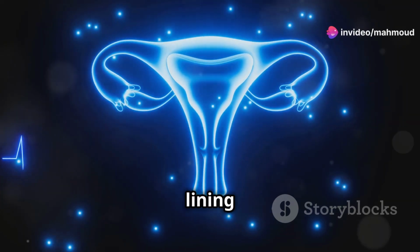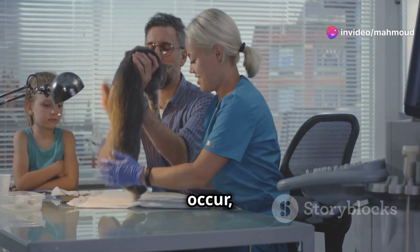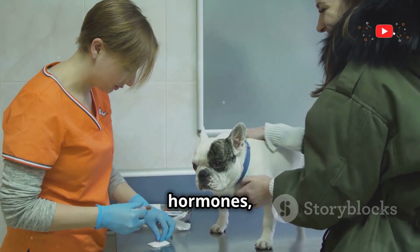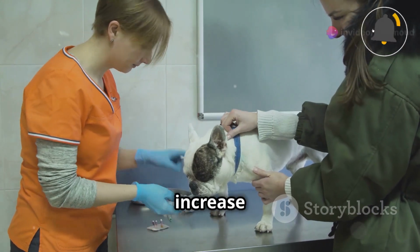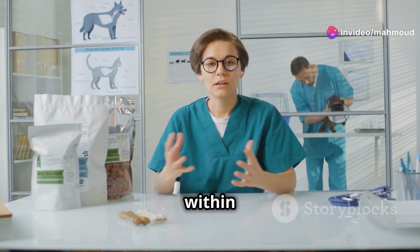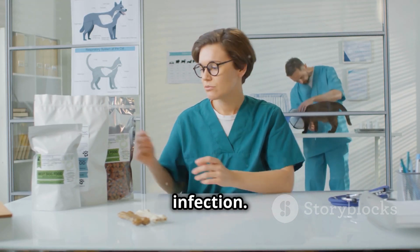During heat, the lining of the uterus thickens to prepare for pregnancy. If pregnancy doesn't occur, the thickened lining becomes susceptible to infection. The use of certain hormones, such as progesterone, to prevent pregnancy or manage heat cycles, can also increase the risk of pyometra. These hormones can disrupt the natural balance within the reproductive system, making the uterus more vulnerable to infection.